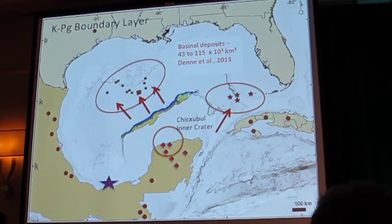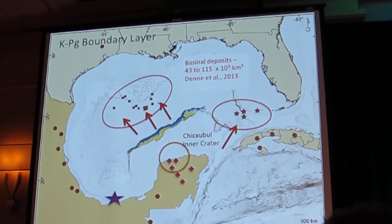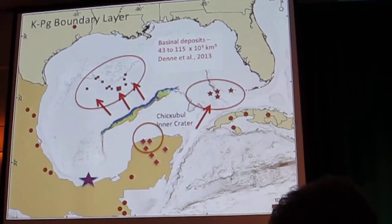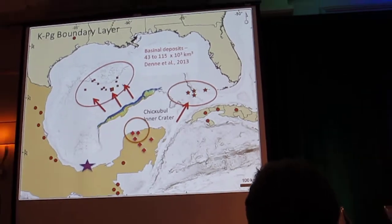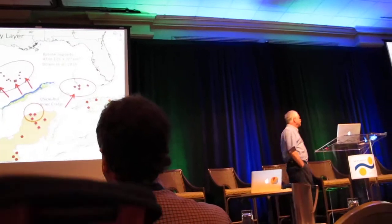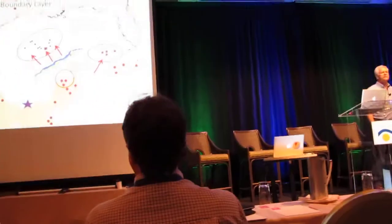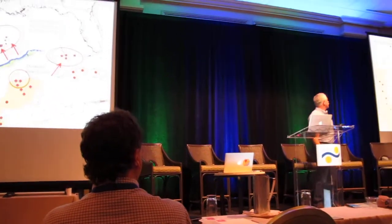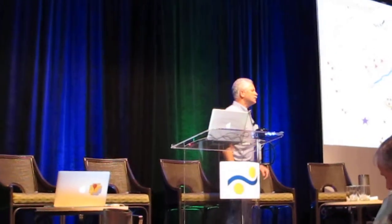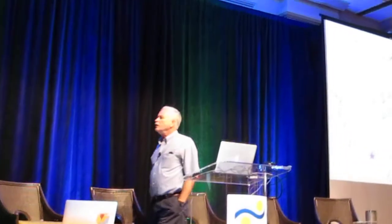And if we then look at the distribution of samples in the Gulf of Mexico and follow recent work by Denne et al., it turns out that something like 43 to 115,000 cubic kilometers of material fell off the escarpment face in this particular event. This is the largest landslide deposit that is known on Earth by an order of magnitude. Really big event.